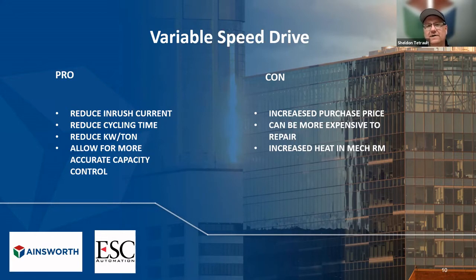So variable speed drives have hugely changed how we interact with the chillers as mechanics, and mainly in a positive way. They allow for much more flexibility in meeting the load.